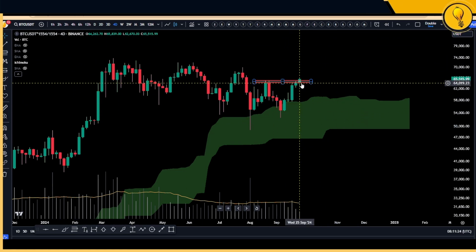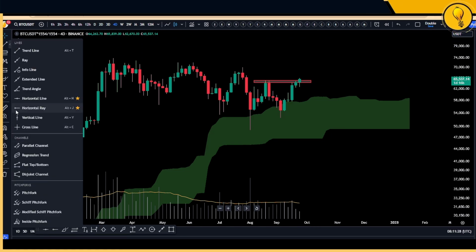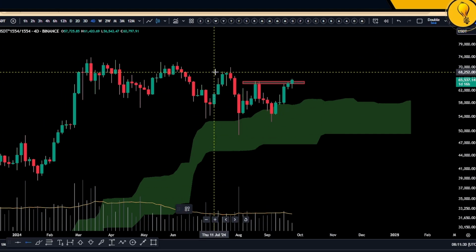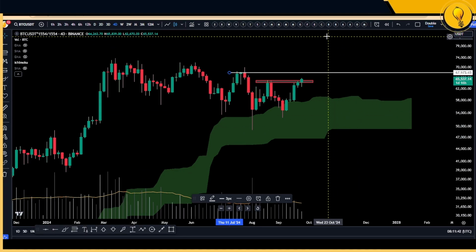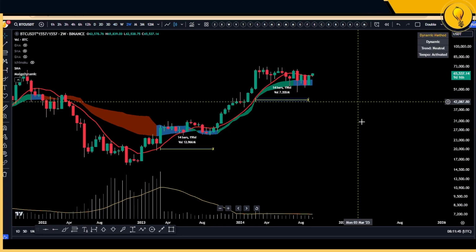If we get that candle close, where can we look for Bitcoin to go up to next? Well, the next key area of contention is going to be right over here at around $67,973. So we can round up to $68,000. But wait, there is confluence, and we see that confluence on the bi-weekly time frame.